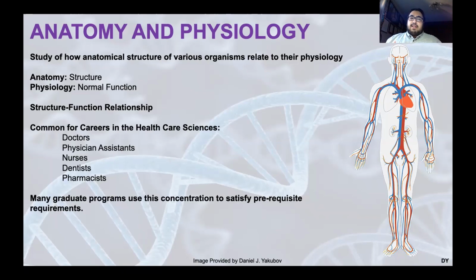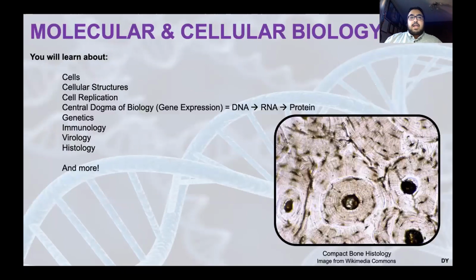They have some kind of relationship where the structure conveys a specific function on that particular organ or structure. And a lot of these classes in anatomy and physiology are used to serve as a prerequisite for a lot of these graduate programs in medicine and nursing, et cetera, et cetera. Molecular and cellular biology, another one of my favorites.